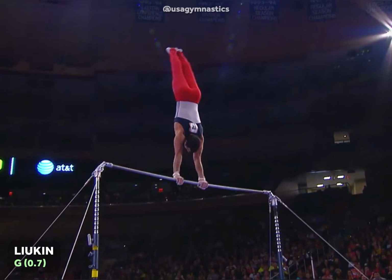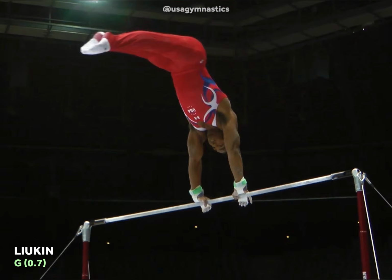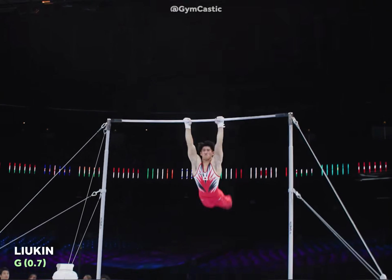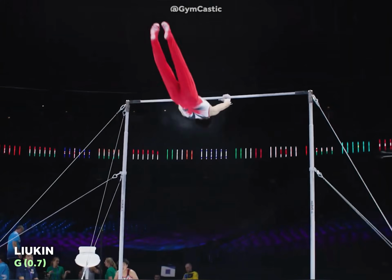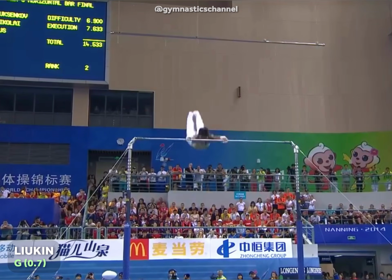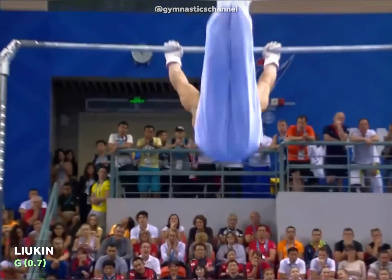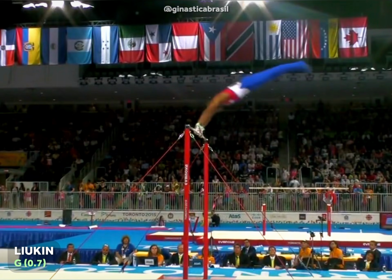The Liukin takes the laid-out Tkatchev to a whole new level by adding a full twist in the air. We don't see this release very often in competition, however it was upgraded from F to G in the 2025 Code of Points, so that might change in the future. It is very challenging to keep the legs together during the twist, as well as to maintain a straight body position as mentioned before. This skill is named after former Soviet gymnast Valery Liukin.